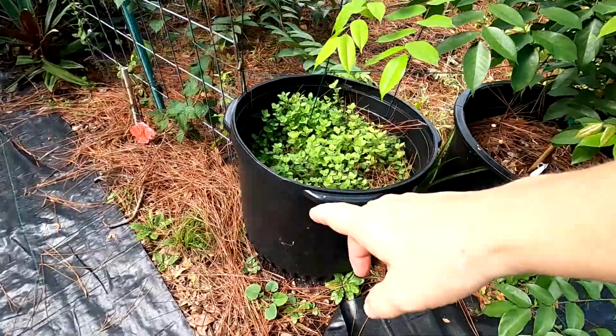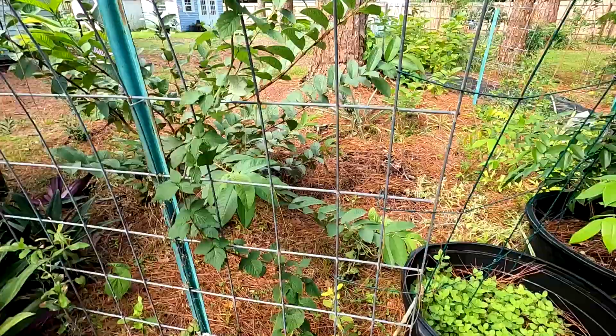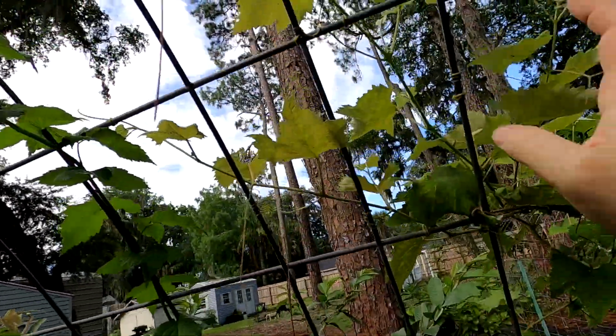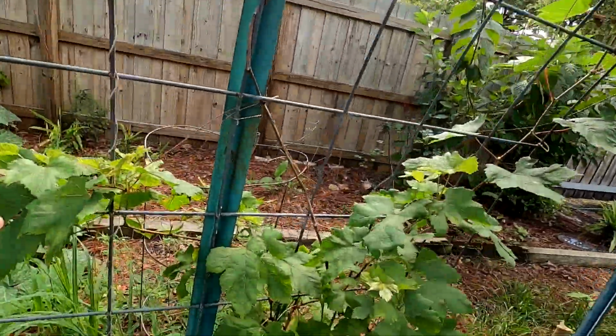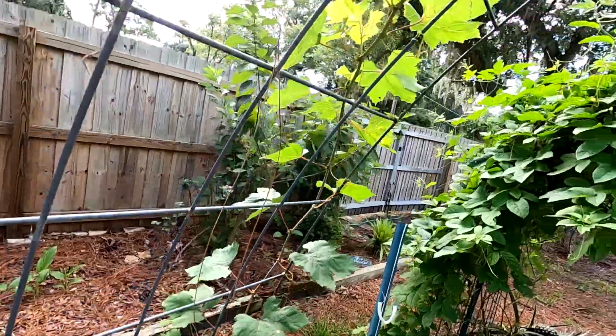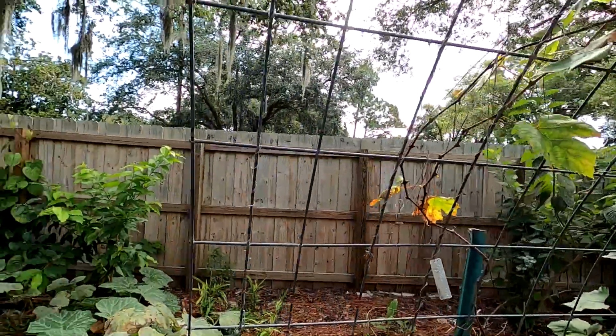I had cut back my oregano a couple months ago. It's coming back. This is a raspberry, and look at it go. It's all the way up the trellis, meeting with the green Thompson grape. The red Thompson grape is over here. It's doing fantastic, and it's just growing. It's in its second year, so next year it should, I hope, produce some fruit.